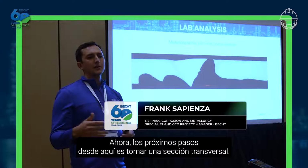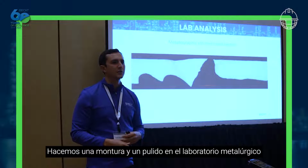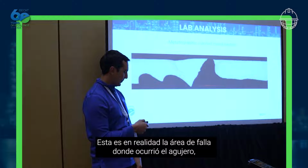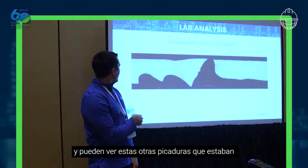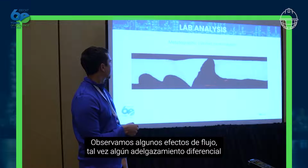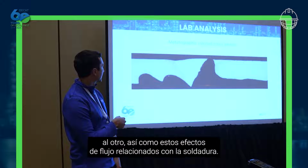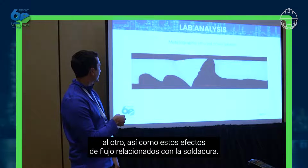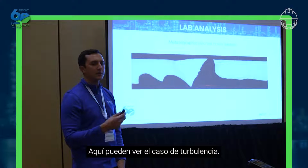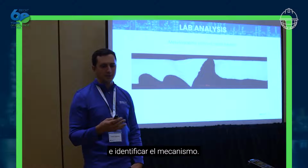Now the next step from there is to take a cross section. We do a mount and a polish in the metallurgical lab. This is actually the failed area where the hole occurred. And you can see these other pits which were present in the macroscopic image. We note some flow type effects, so maybe some differential thinning on one side of the weld versus the other, as well as these flow type effects related to the pitting here. You can see that nice shape, which indicates flow type turbulence effects. So these are all pieces of evidence that we built to understand the corrosion and identify the mechanism.